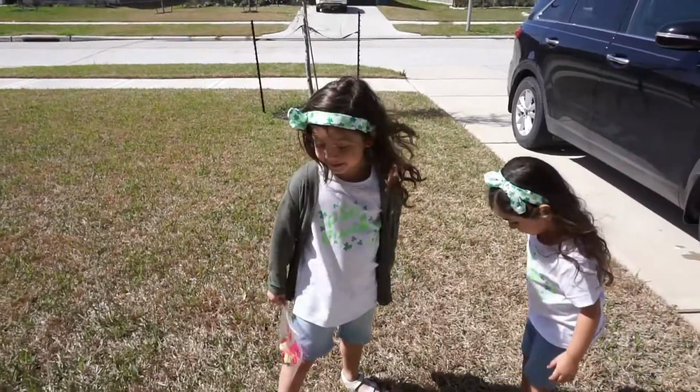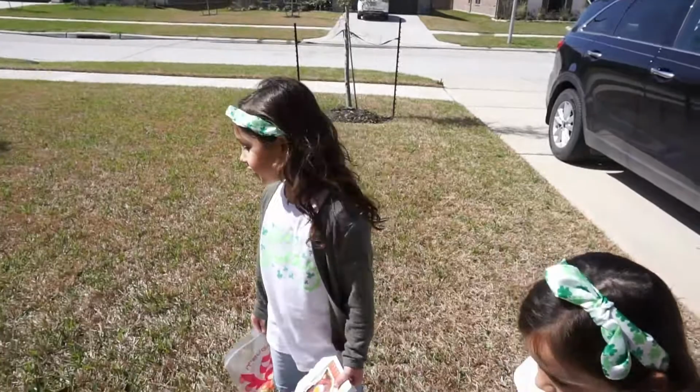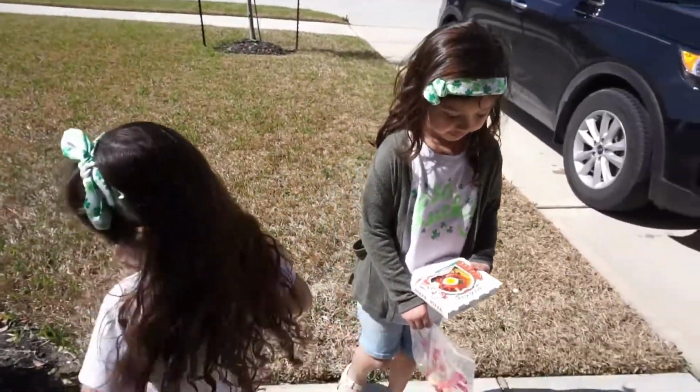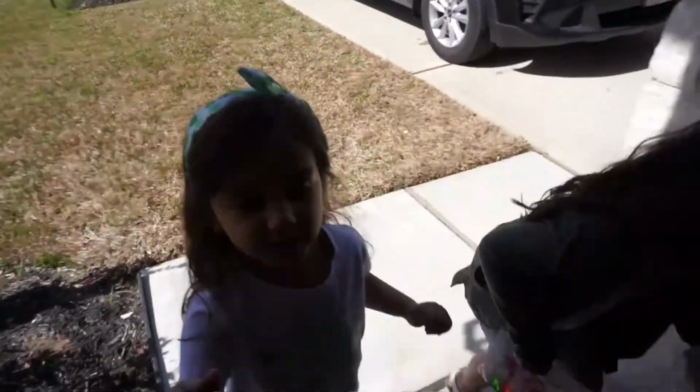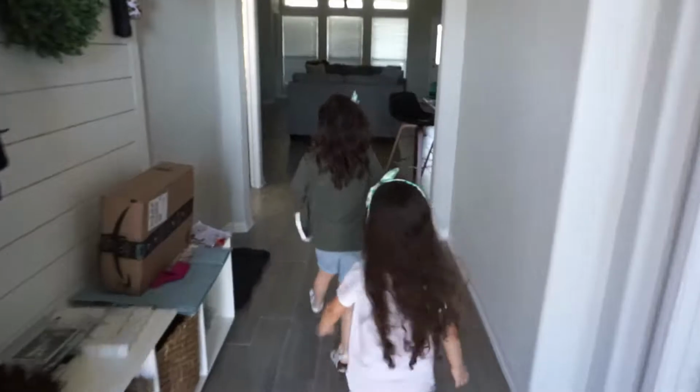Hey guys! As some of you know, we were gone. Today we're just back, and today we're going to see if the leprechaun's here. We were gone for how many days? Like 5 days, guys. And we left the leprechaun trap, and we're about to go see. All right, ready? Let's go. Slowly.